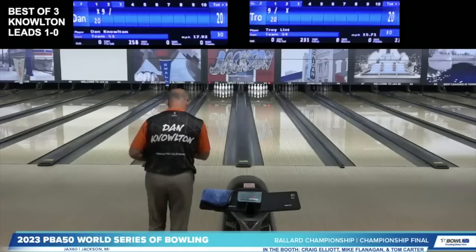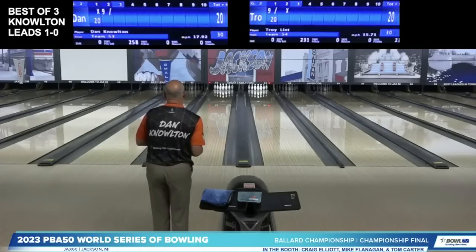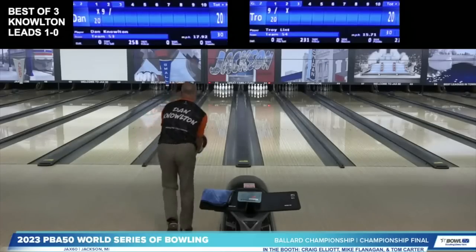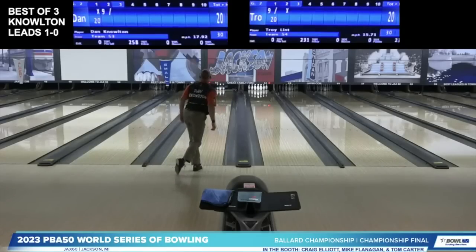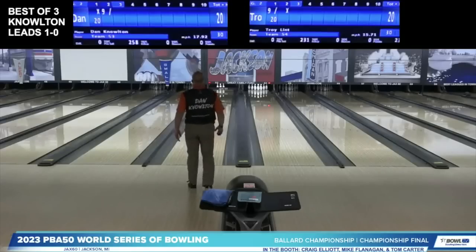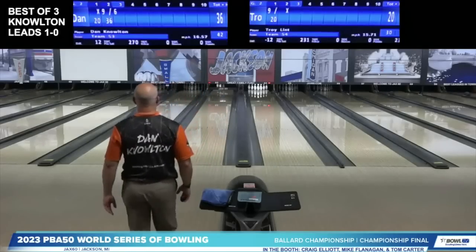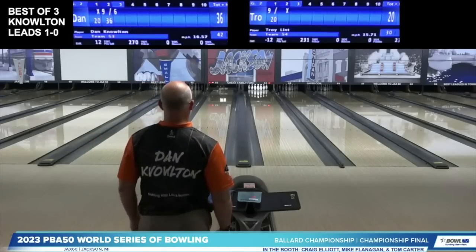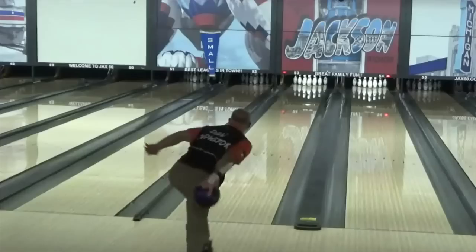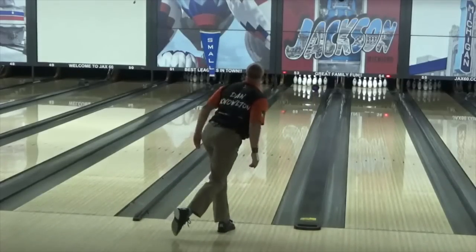All right. Dan's taking his time. He's trying to keep it slow. That's good. Slow that heart rate down a little bit. Very similar to what we saw in the 10th frame on that left lane out of Knowlton. Two-pin combination, multiple-pin spare. Not a good thing.